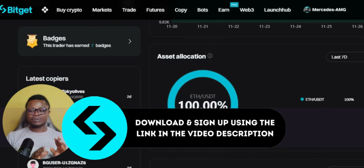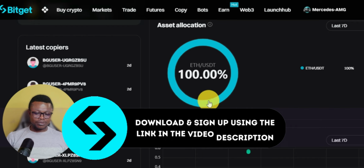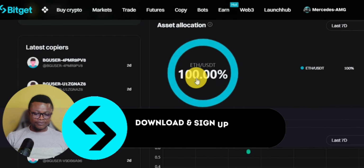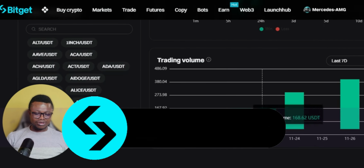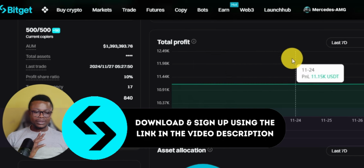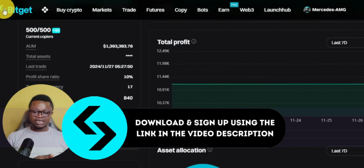Now that Ethereum has not even started moving is equally a good opportunity to start copying, so that when Ethereum starts pumping, this trader will be making a whole lot of profit for you. There are other tokens right here, but the trader trades mostly Ethereum pairs, so we cannot copy this trader because the trading room is filled up.